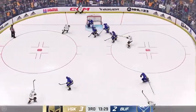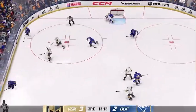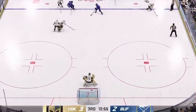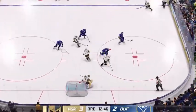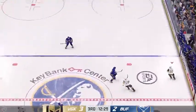The Golden Knights gain control of the puck. Takes it to the front. Big save. The goalie reads his play really well. He gets out aggressively to make the save. That's a low slot shot. It happens quick, but he's in the right spot to make that save. Vegas plays it up the ice.